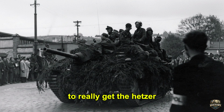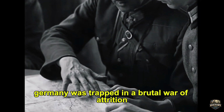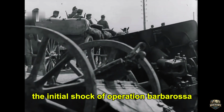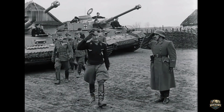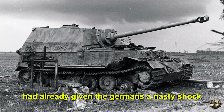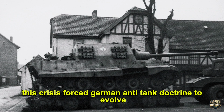To really get the Hetzer, you have to understand the sheer disaster Germany was facing on the Eastern Front. By 1943, Germany was trapped in a brutal war of attrition it just couldn't win. The initial shock of Operation Barbarossa had long since faded, replaced by the grim reality of facing a seemingly endless flood of Soviet men and machines. The Soviet T-34 and KV-1 tanks had already given the Germans a nasty shock back in '41, making a lot of their anti-tank guns and even their own tanks pretty much useless. This crisis forced German anti-tank doctrine to evolve, and fast.